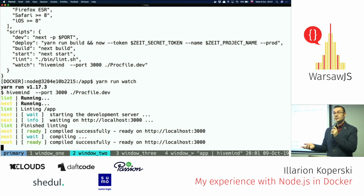And if any one of them fails, Foreman would stop everything else. So it's all or nothing. And it's a very good tool in development. Some might use it in production. So there's Foreman for Ruby, there's Honcho for Python, and recently HiveMind started getting traction. It's a process manager written in Go, and it's identical to Foreman, but it's a single file. You can carry it around on a flash drive.